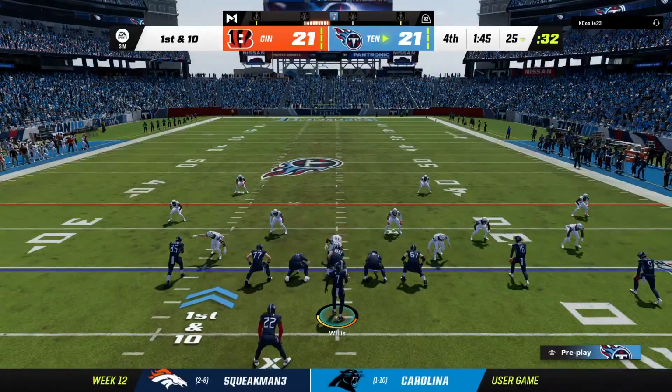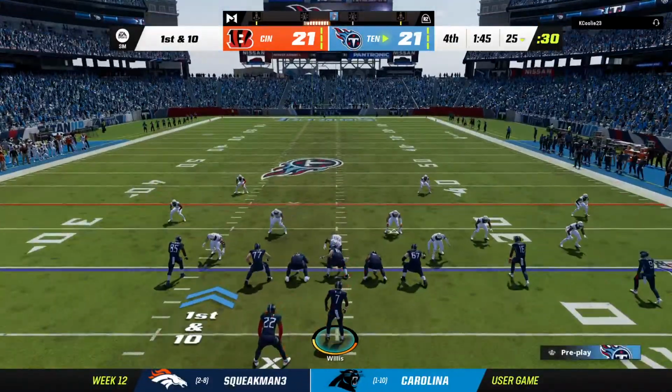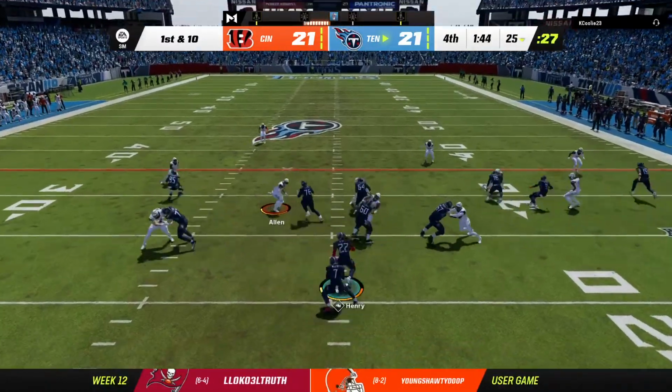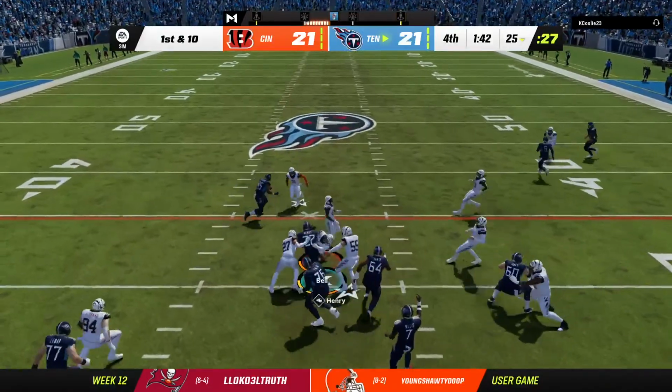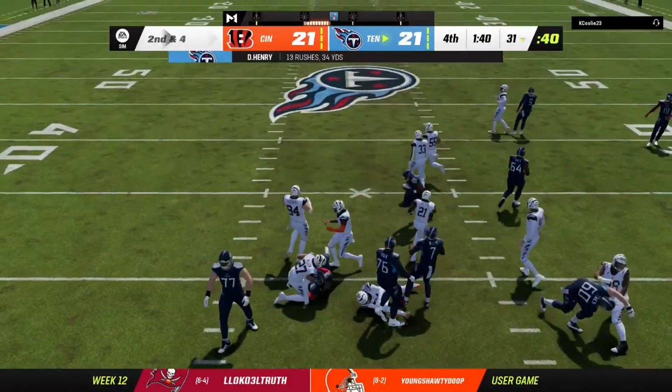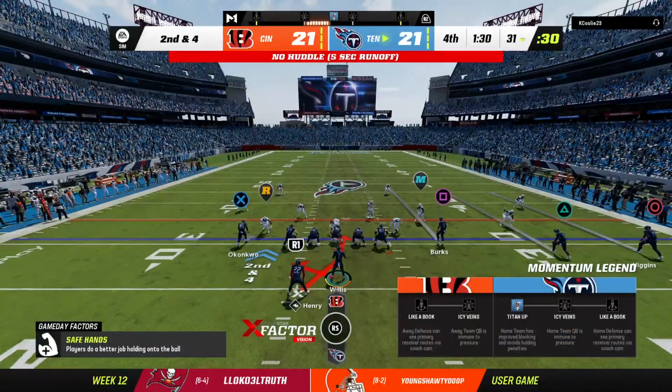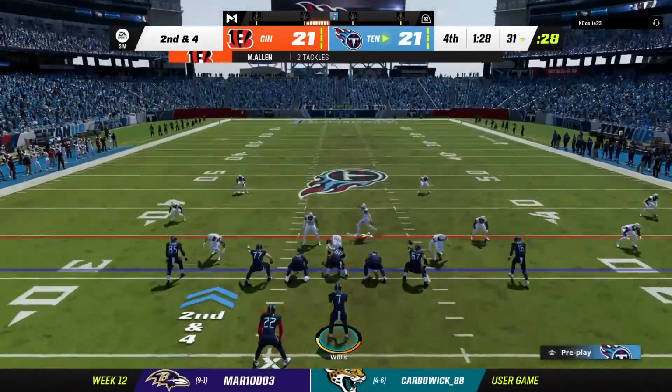Tennessee offense about set and ready to go. They'll need to regroup after the costly interception last time. It led to a tying touchdown. 21 all is where we stand, and they've got it first and 10. They'll be dropped after a gain of about 6 across the 30 to the 31. 6 yards on that last play. Here's second and 4.